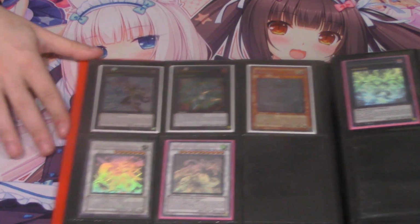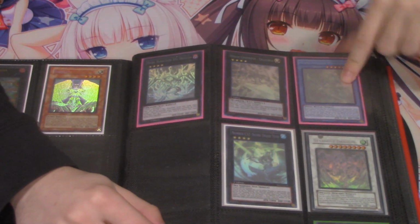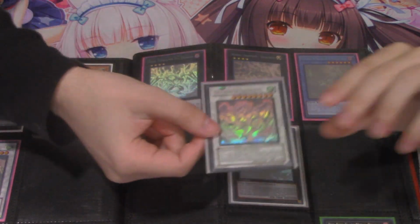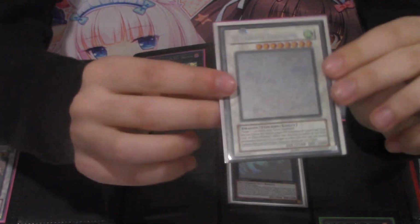But first ed Ultimate Logia, for when I want to play Dino Rabbit, because I really like that format. Maestroke Ultimate Rare. Dark XYZ Rebellion Ghost Rare right here. Heroic Champion Excalibur Ghost Rare right here. And then we have the Abyss one, Stardust Dragon, which everyone loves, so I will show this off here. Beautiful, right over here.